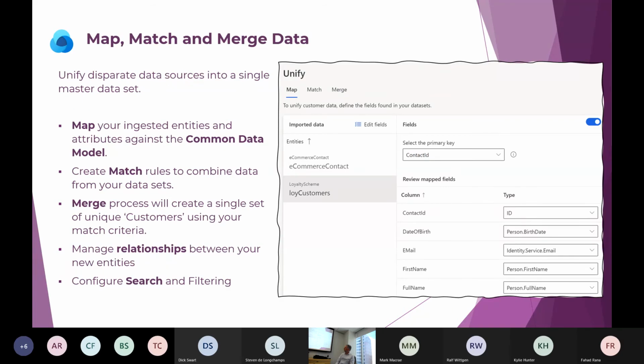Once you've pulled your data in, you're then going to go through a mapping exercise. What you're essentially doing here is taking your properties. So if you think about a contact in Dynamics, you might call it first name, you might call it Christian name, you might call it whatever. Depending on your location or your style, you might have different terms for them, and you also might potentially have different data types for them. And what you're really doing here is pulling it into the common data model.